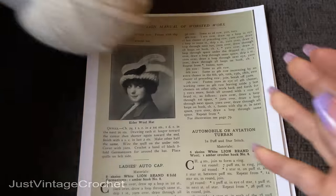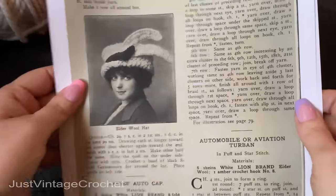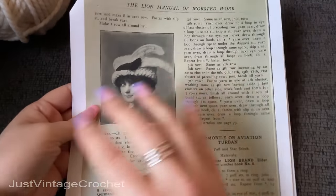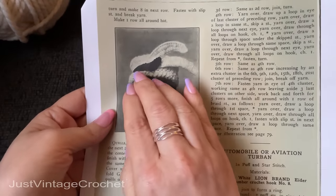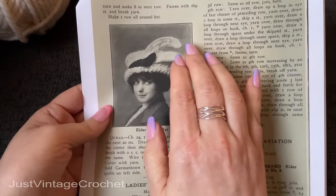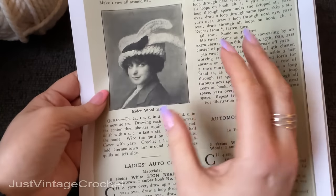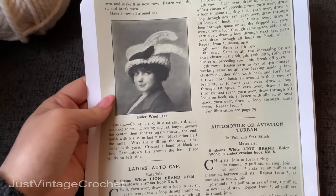Okay, with this one here, I actually want to wear this hat. And I have absolutely zero intentions of wearing a hat with giant crochet yarn feathers coming off of it. I do have some real feathers I will put on there just for the sake of the video. I will not wear them out in public though.